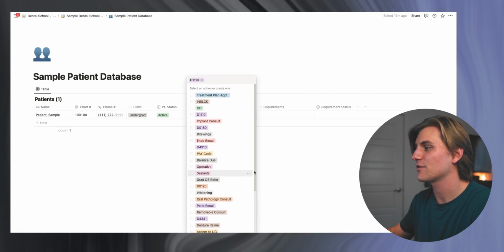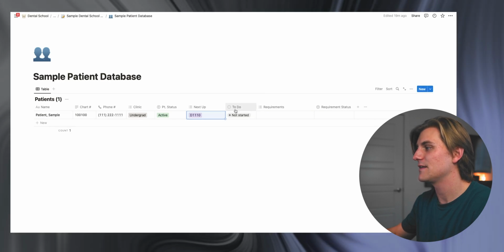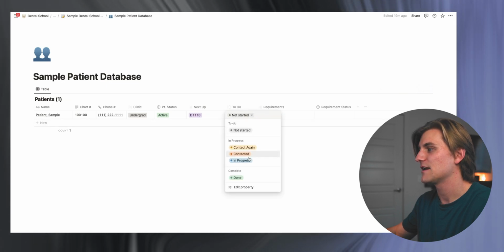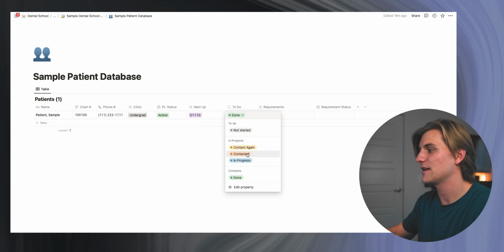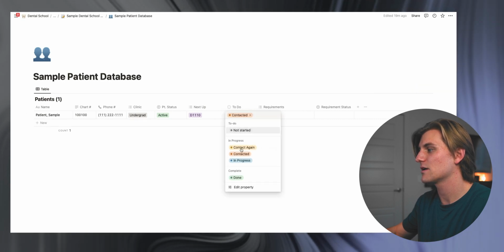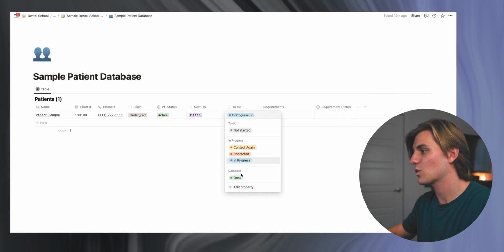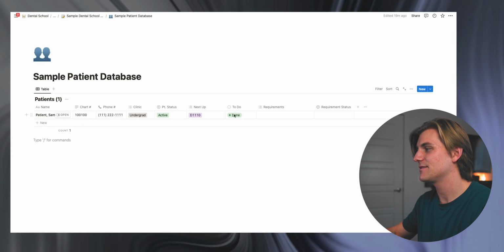But some patients go straight to D1110, which is a prophy or a cleaning. So I would put that, and then the to do is, have I actually scheduled this appointment? And if I have, I'll go to done. That means it's done, but I can also say that I've contacted the patient, or I need to contact them again, or it's in progress. Like if I'm actually working on it in some way, I'll do that. But usually that is done, like to get these things done.